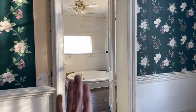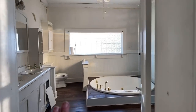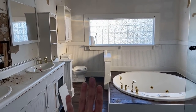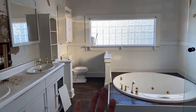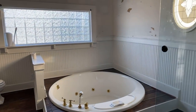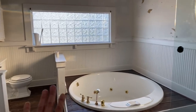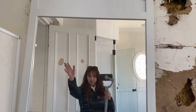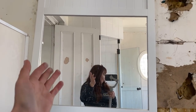Here's an unfortunate thing. I have no idea what happened here, but let's just act like it never happened at all. This is what should never happen. This is why you buy a historic home and you honor it, and you don't... why? Why would you do that?